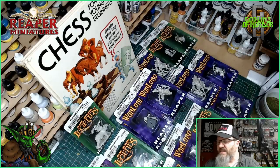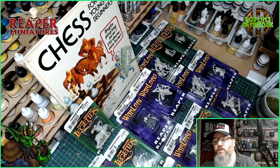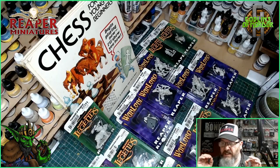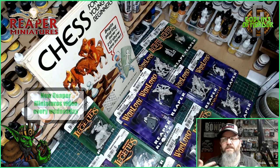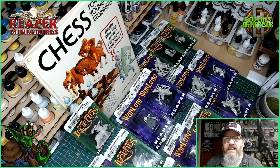Now what I'll do is I will do lots of little mini series. I'll do another show where I'll be painting all the goblins, then I'll do another show where I paint all the dwarfs, and then I will do a show showing you how I make the chessboard from start to finish for my Reaper miniatures, and then probably a final show showing you the completed game, and I might even show you it with me and Claire having a battle against each other, because what's the point having a chessboard if you're not going to use it?